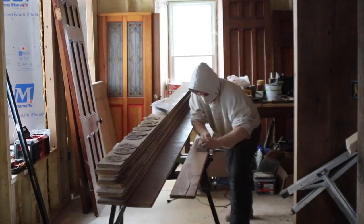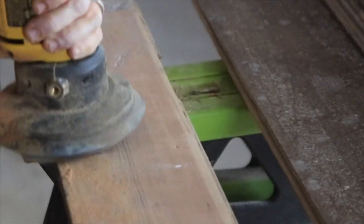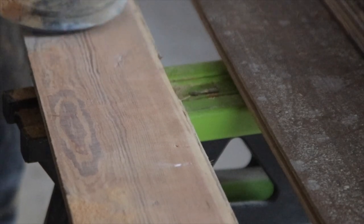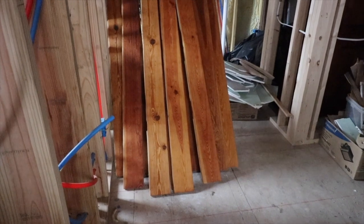And then, finally, after multiple years of demo and building and wiring, I finally got to do something that was kind of finishing in a way. I got to use our old floorboards to put up this amazing, one-of-a-kind ceiling at the top of the stairs.